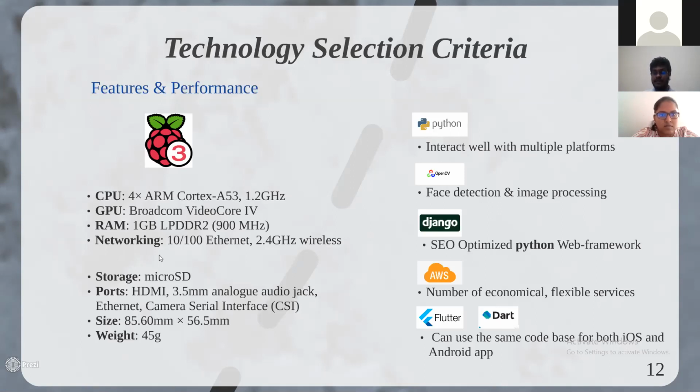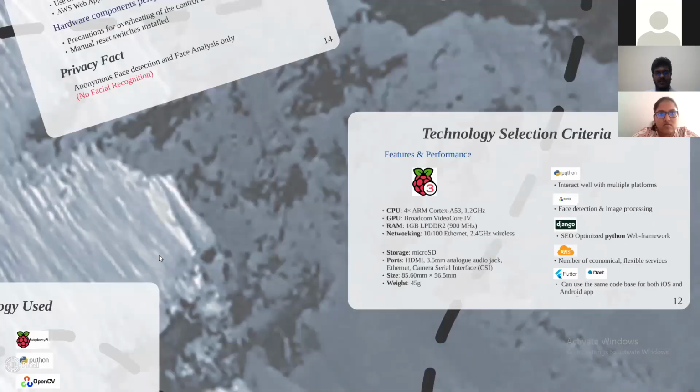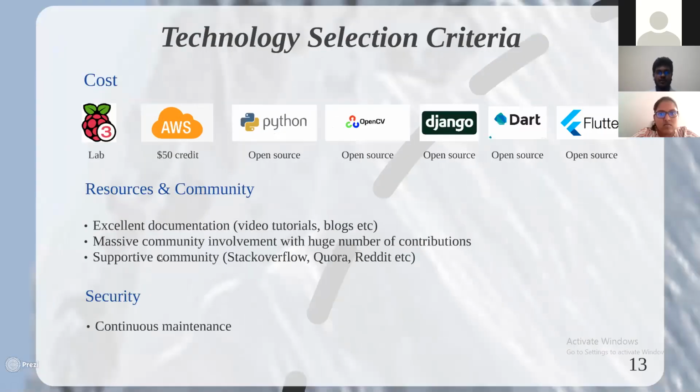Then we think about the software. Python interacts well with multiple platforms, like the Raspberry Pi, OpenCV, and Django, so all together we can create a very consistent project. OpenCV gives features such as face detection and image processing, and Django is a search engine optimized Python web framework, and AWS on the other hand offers a number of economical and flexible services. With the Flutter and Dart combination, we can use the same code base to develop both iOS and Android apps at once.